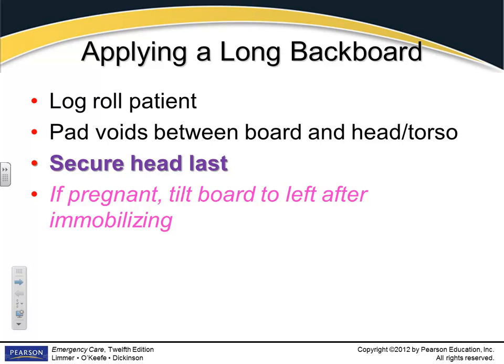As far as the arms, if they're unconscious, I always put them in. If they're alert and oriented, I don't have a problem leaving them out. So it doesn't really matter. I don't think the sheet really says specifically how to secure those. Anytime they're unconscious, you want them secured because they'll wave them out.